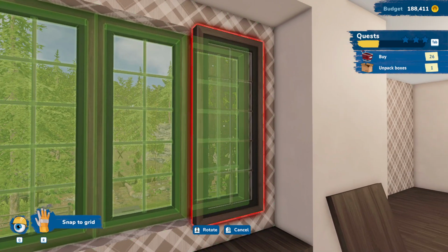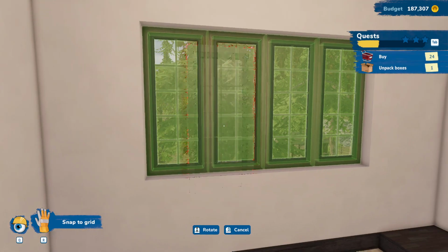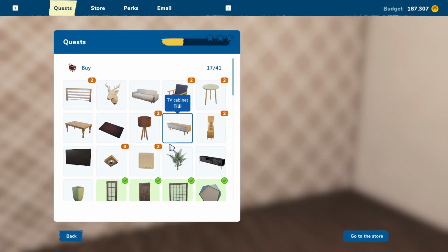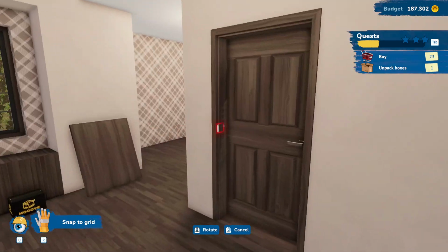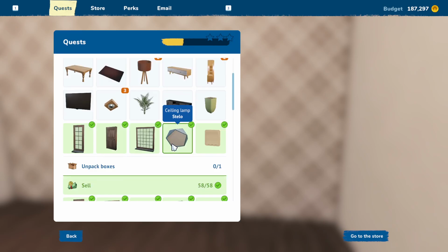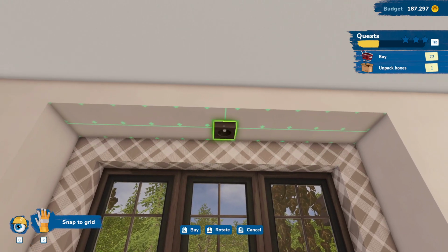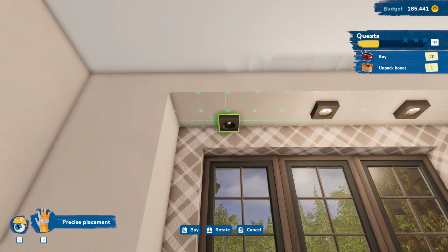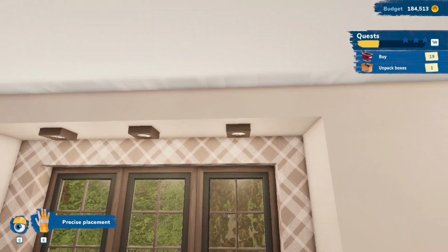So let's go ahead and get the windows in, I guess. 1, 2, 3, 4, 5, 6, 7. And that's all the windows we want in here. We don't want any over here. Okay, that's a little odd, but alright. We'll put 1 light switch here, and the other one, I guess, over here by this door. What do we want up here? Kind of a little seating area. Alright, and we'll put these in here just because I don't know where else they would go. Really not sure on that one. Is this centered? Feels centered. Okay.